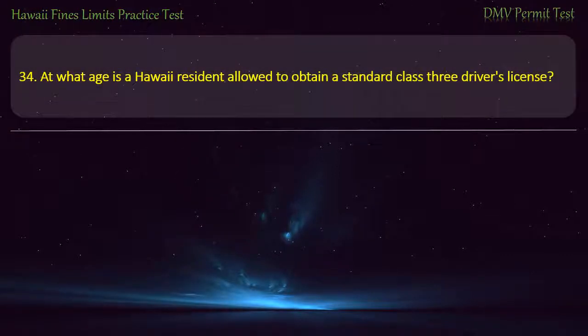Question 34. At what age is a Hawaii resident allowed to obtain a standard Class 3 driver's license? 18, 21, 16, 17. Answer. 17.